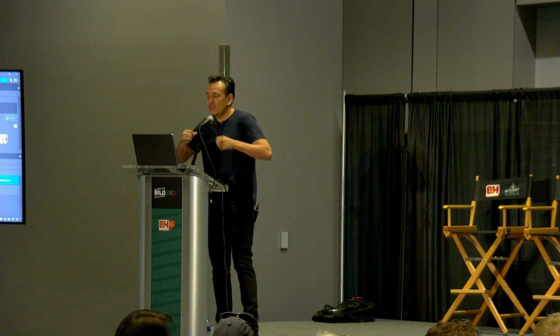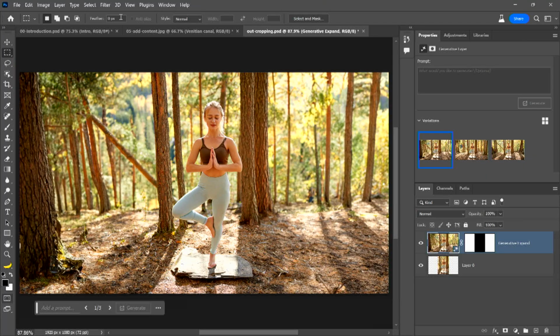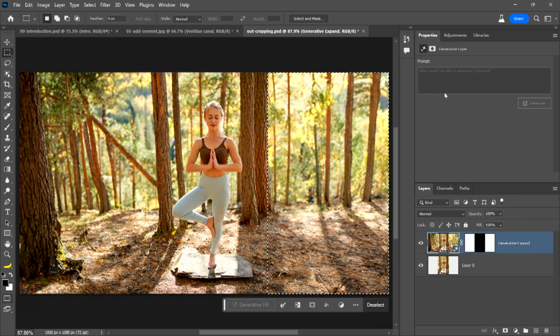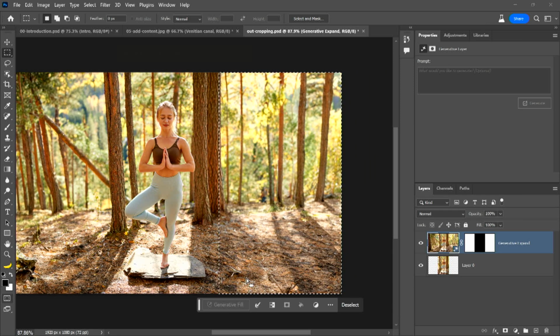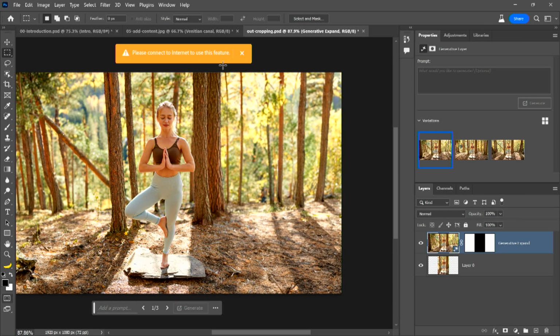But after you do the Generative Expand, the other cool thing that you can do is make a selection on the side here like so, and then you can say something else, right? Maybe in this case you want to... Why isn't it working? Let me try it again. It doesn't like it. Oh, no connection to the internet.